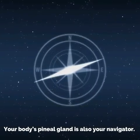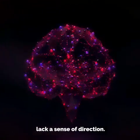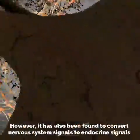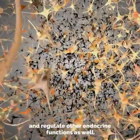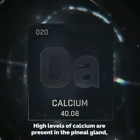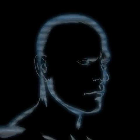Your body's pineal gland is also your navigator. People who suffer from the dysfunctional pineal gland lack a sense of direction. It is associated with spatial navigation. However, it has also been found to convert nervous system signals to endocrine signals and regulate other endocrine functions as well. High levels of calcium are present in the pineal gland, which is often used by radiographers to mark the middle of the brain in X-ray images.